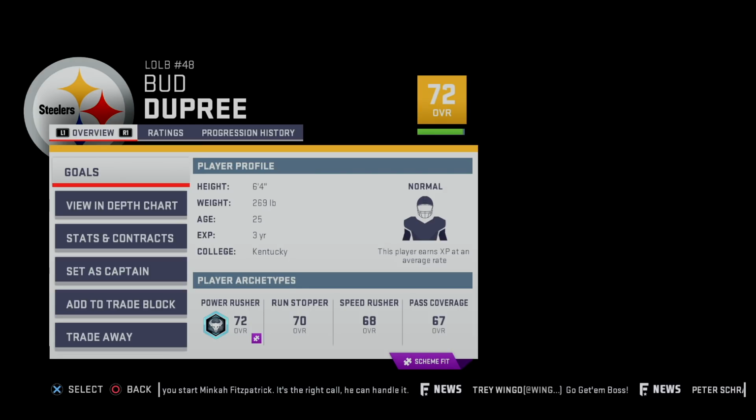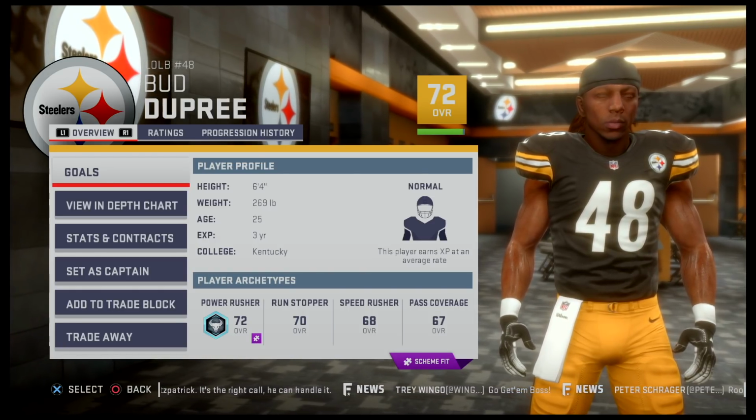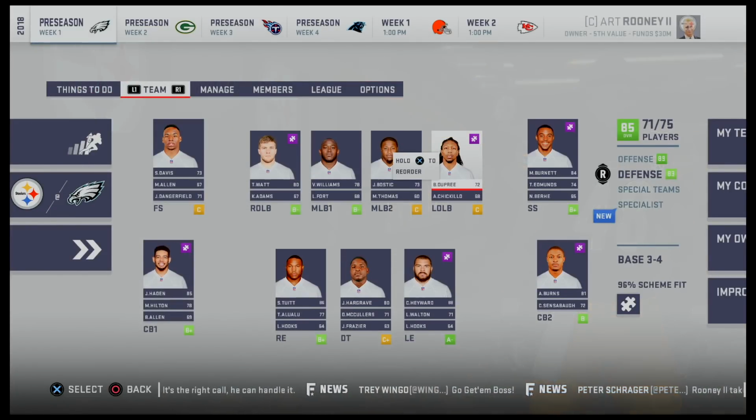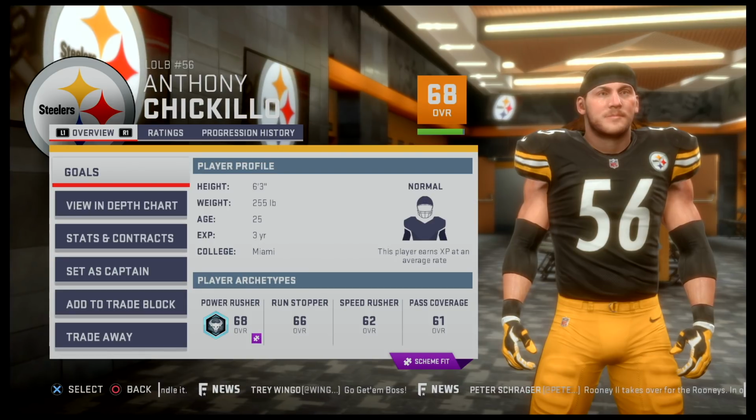In the real world, looking at Bud Dupree, power rusher, only a 72. Got a lot of work here to do with Bud Dupree, to get this guy up to where he needs to be and make him somebody that's very useful in our scheme and what we're trying to do on defense, as well as Anthony Chickillo.